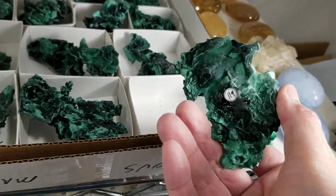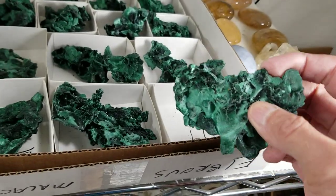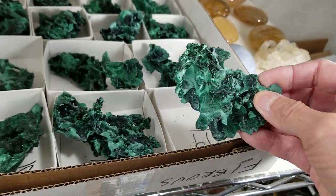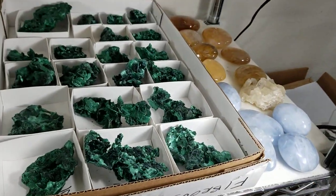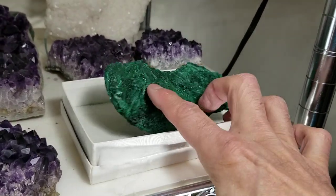It kind of looks like velvet. So it's really fortunate to find these in Tucson this winter. Haven't been able to find any high quality fibrous malachite in quite a while. So we're going to go up to the next shelf. This is more fibrous malachite, a big piece.